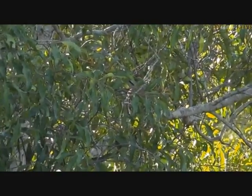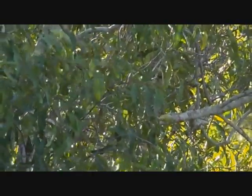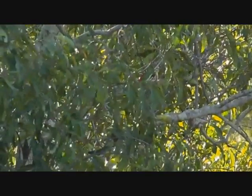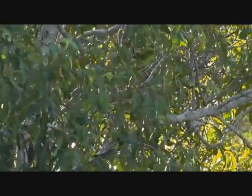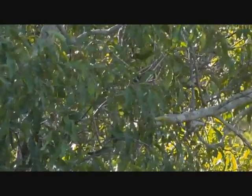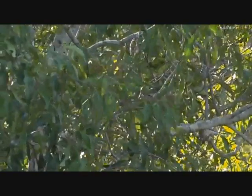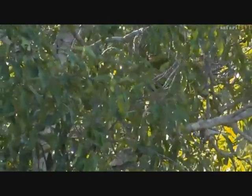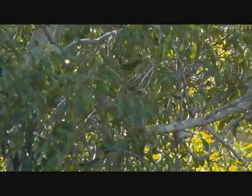Now, four woodpecker species we get here: the Bennett's, the cardinal, the bearded, and, of course, the golden-tailed. Now, I'm 99% sure that that is a male cardinal woodpecker, and I'll show you why once you've had a good look at him there.